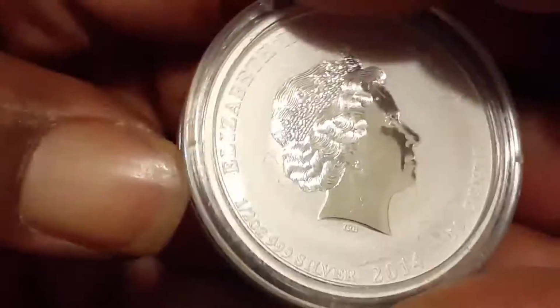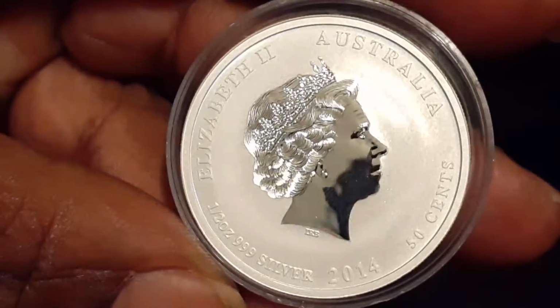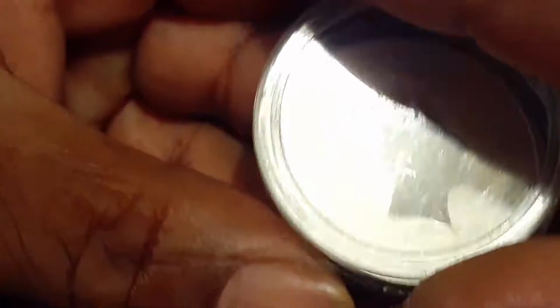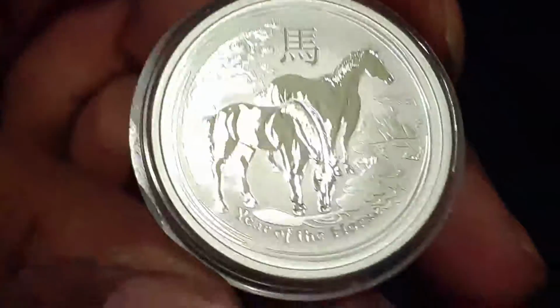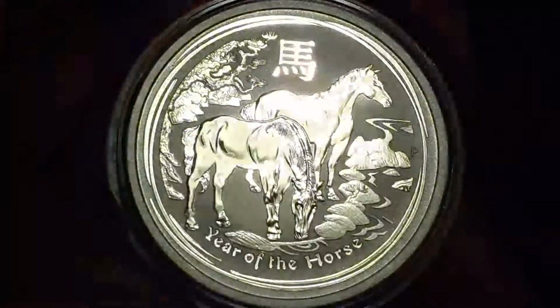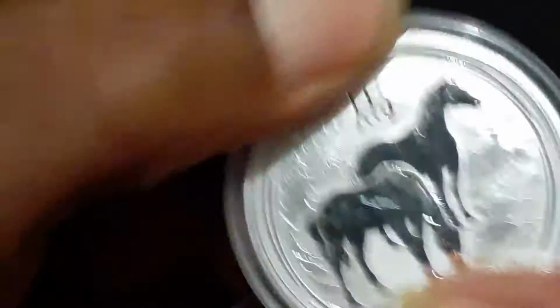What I realize is whoever had it actually opened the case and touched it. See that? There's a fingerprint on it. But it's gonna be okay. Still beautiful, huh? Okay.